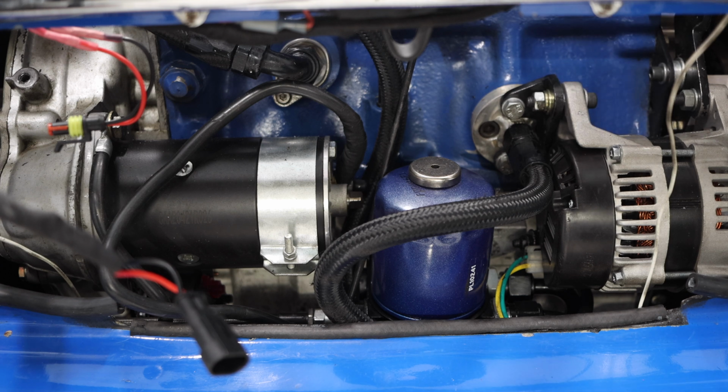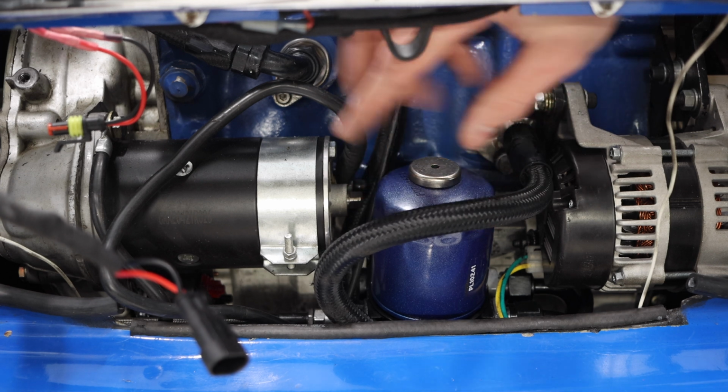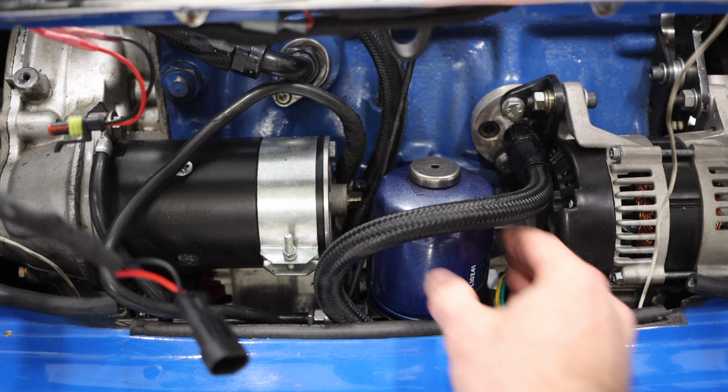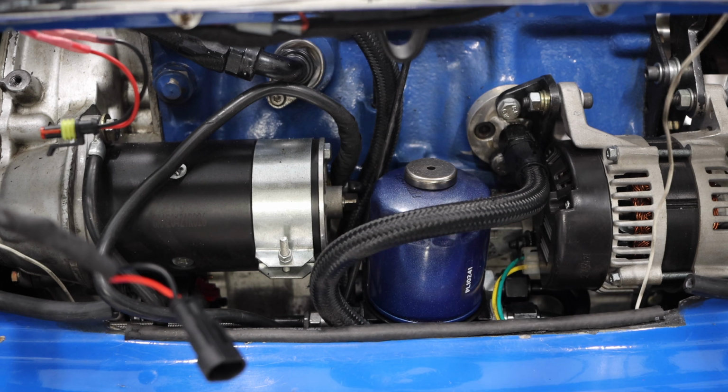Now, some of you probably might have guessed this already, but in general, I like how compact and tight this is. However, serviceability is really difficult, and I can reach in here and undo this, but every time it dumps oil everywhere, and that's not ideal, as you can imagine.